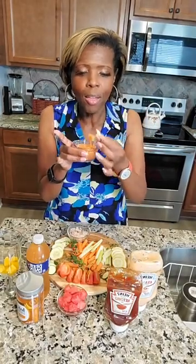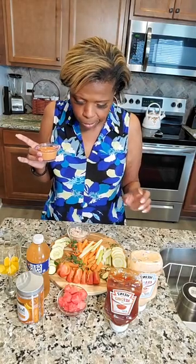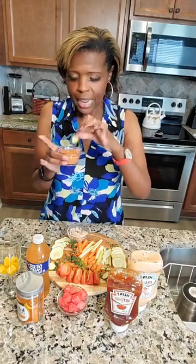This is my sauce, so I can double dip. It's really good. Some people may say it kind of reminds you of that special sauce that McDonald's has, but this has a little kick to it. It's really good. And this is one of my little zucchini. We're gonna try it.